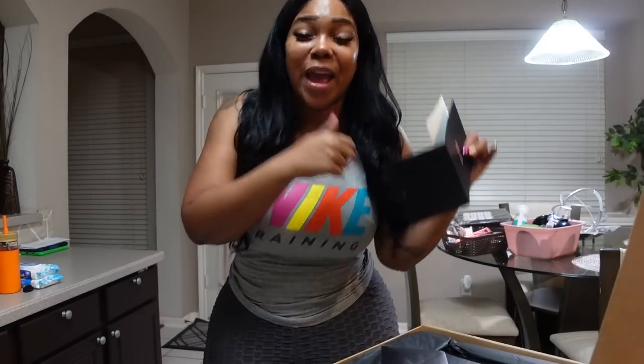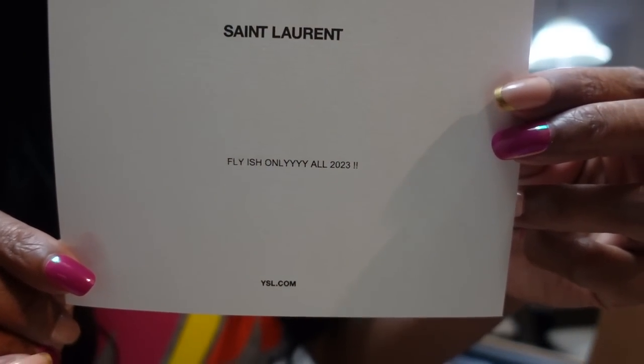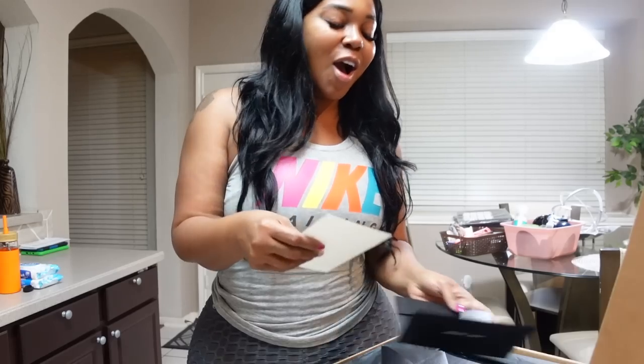This item was a pre-order item. So I ordered it in advance and it didn't ship until February 1st. And I was like, do I really love this item enough to pay for this way in advance and wait for shipping? And I'm like, I'm going to surprise myself with a little note. What does that say? Fly shit only, all 2023. Yes. Yes. Yes. Why did it just make me so excited? I literally forgot I wrote myself a note. Oh, this is so cute.